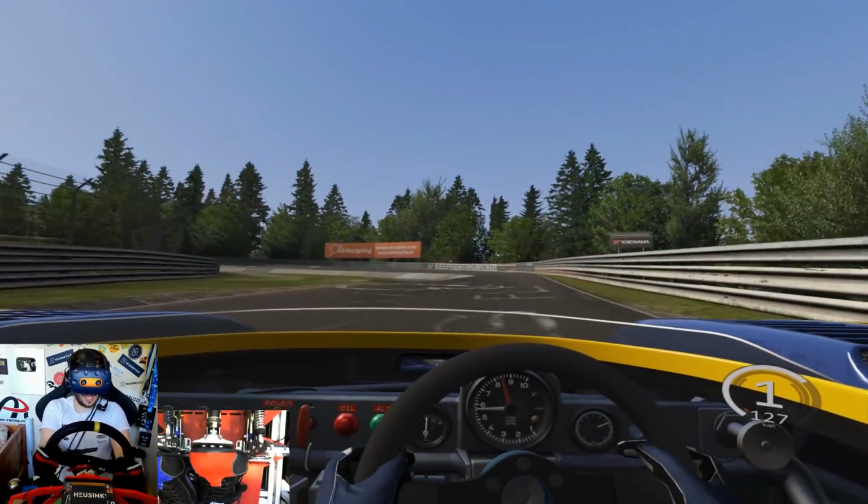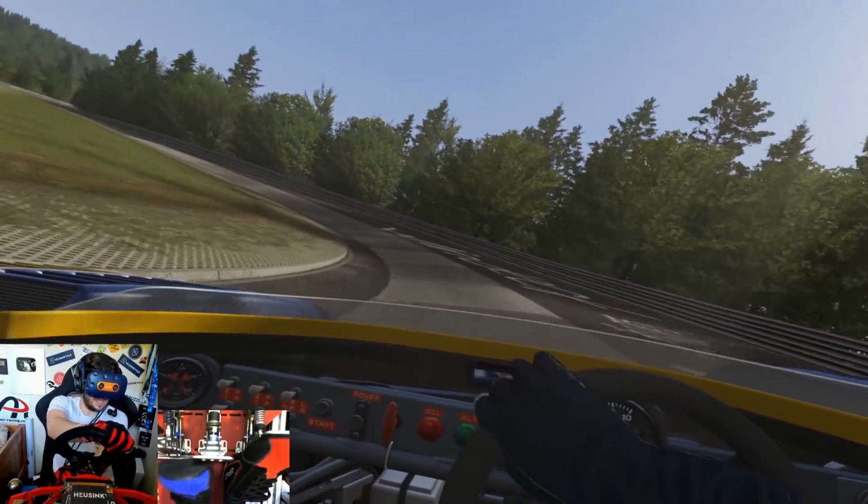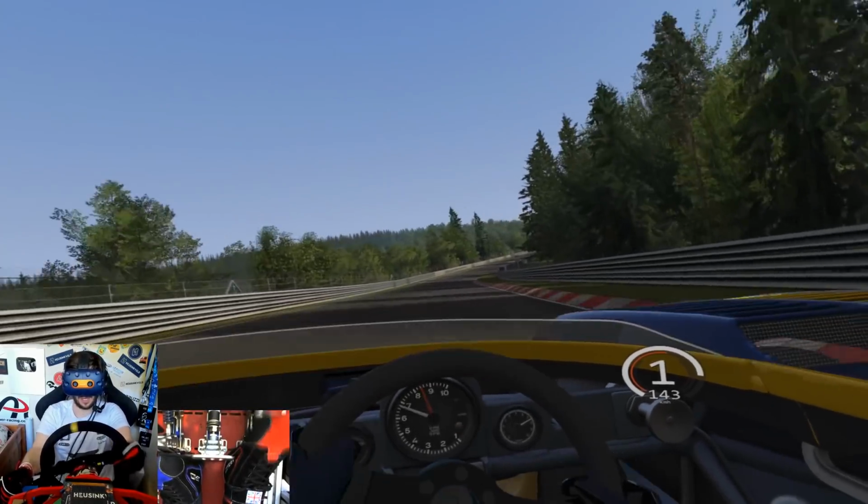It kicks you in the back of the head. Even in VR, you can kind of feel it. Oh, the carousel's very slow through here because it's very difficult to put any power down. The car just loops.